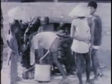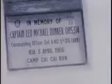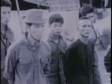This plaque is being erected in honor of Zam Kat's former commander, in memory of Captain Leo Michael Donker, killed in action 3 April 1966. Kai Kai, established in February in a Viet Cong-controlled area, is manned by Vietnamese personnel called strikers. They are shown here, lined up for reveille as their company commander selects a patrol.